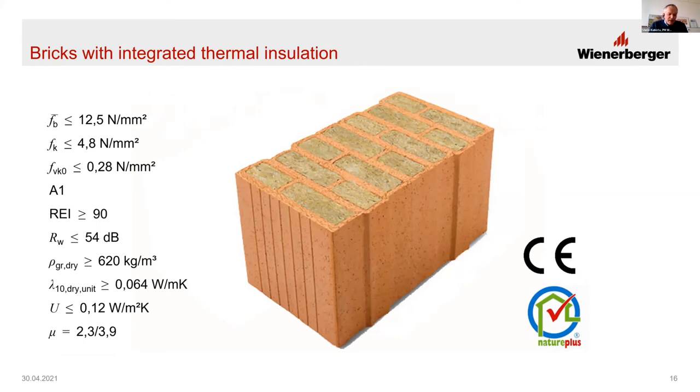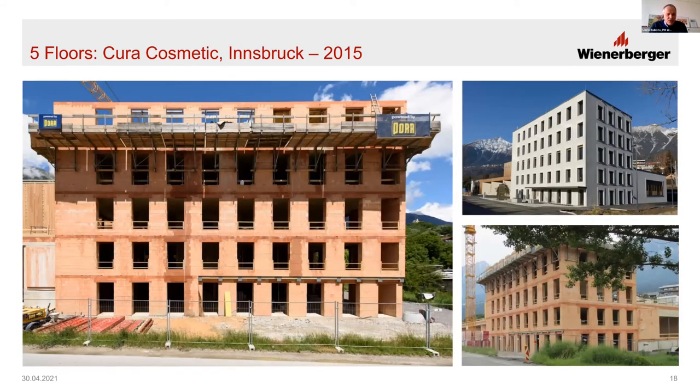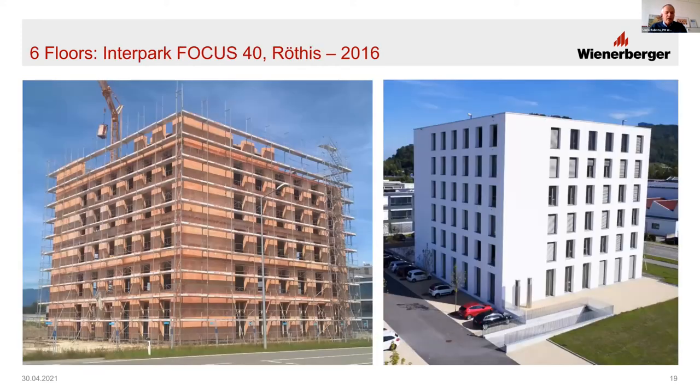And this product is very important for us because we have a product with technical values that makes multi-story monolithic construction with brick possible again, just like in the early days of the Gründerzeit around 1900. I show you now a few built examples on the following slides. Here you can see a residential complex with four stories in Klagenfurt. And here a five-story building is also possible, an office building in Innsbruck. And here six stories in an office building in Rötis in Vorarlberg. It's like a Bauhaus style building.